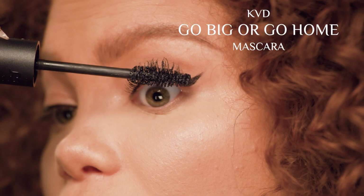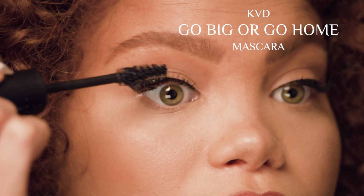No cat eye is complete without big voluminous lashes, so I'm going to use Go Big or Go Home.